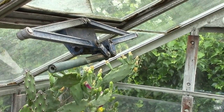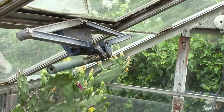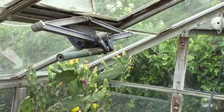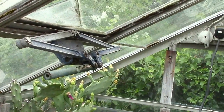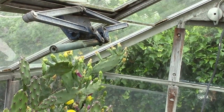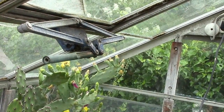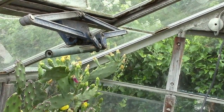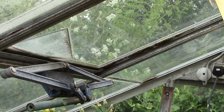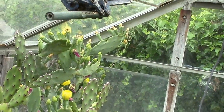This was made by a company called Bayliss. In fact, I still believe today they're one of the best automatic vent manufacturers. You can't get this model now. The ones you can get are much more flimsy. They work, but this type were excellent. And I think you can still get the wax cylinders. They activate with the heat. The wax inside warms up and pushes a little piston out, which causes the window to open, so you don't cook the plants. As that's not working, I tend to just leave the door wide open.